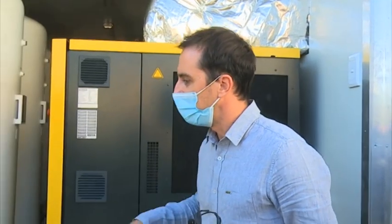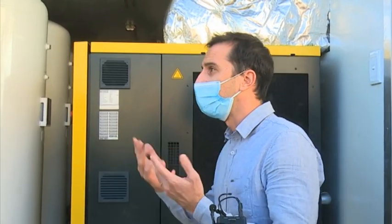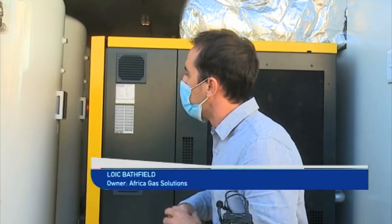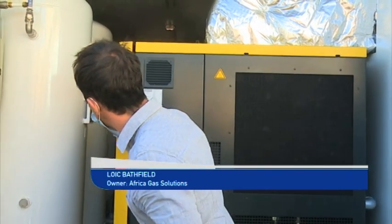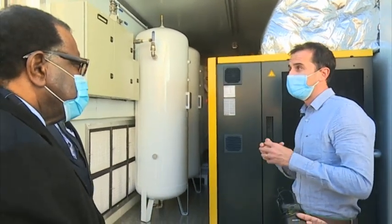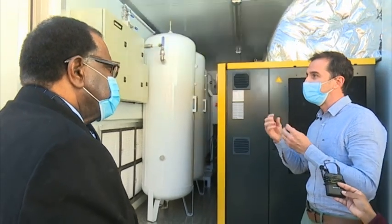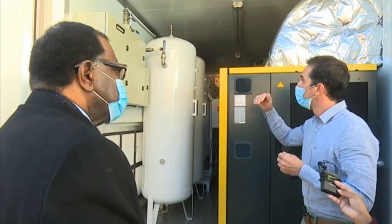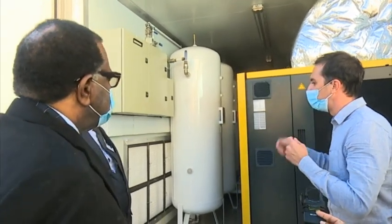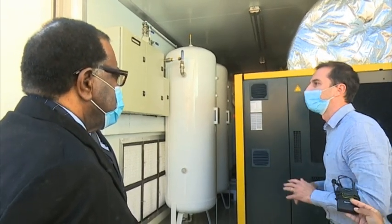The process is quite simple. It takes the air around us, which compresses it through these compressors, and the air is then sent into the oxygen generator where the nitrogen, there's mostly nitrogen around us, is captured, and only the oxygen molecules are allowed to go through, which is then stored into these tanks. The process keeps repeating. It's producing oxygen 24 hours the whole day throughout the year.